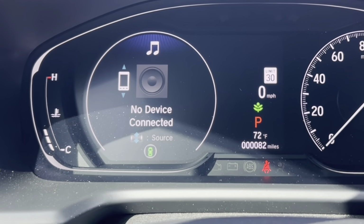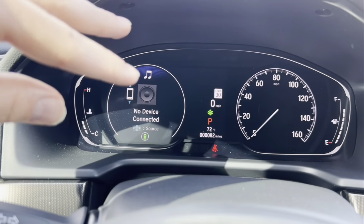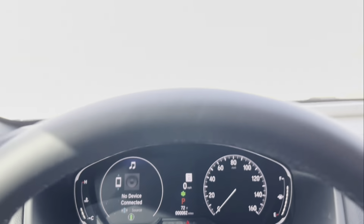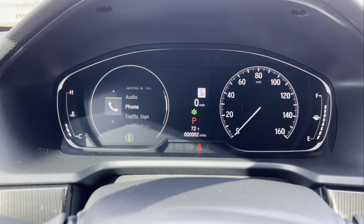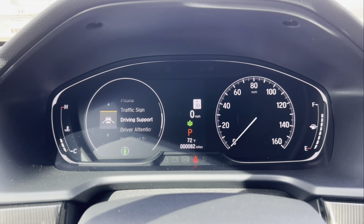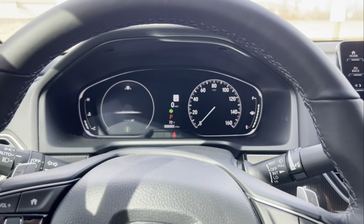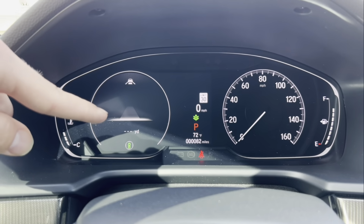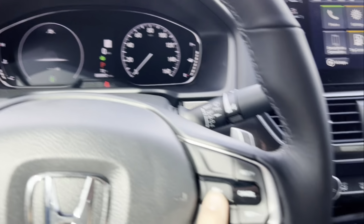This is new audio, so whenever you're playing something on the infotainment system, you can get a little bit more information right there when you're looking in front of you. Phone, traffic signs, driving support. So this is where the Honda sensing comes in. When you set the cruise, it'll tell you the yards in front of you. It's fully customizable right here. So this will turn it on, pressing this button.